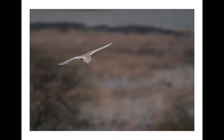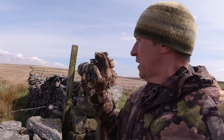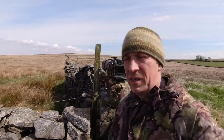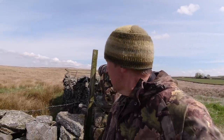Had the barn owl out this morning, two flights past us, and managed to catch something, but didn't get any great shots. But so it's 10 to 12 now, and I've just set up on this wall here. You can just see behind me. So I've got the beanbag, and I've been watching down this stone wall line, if you will, and we've had some meadow pipits and stone chats landing.